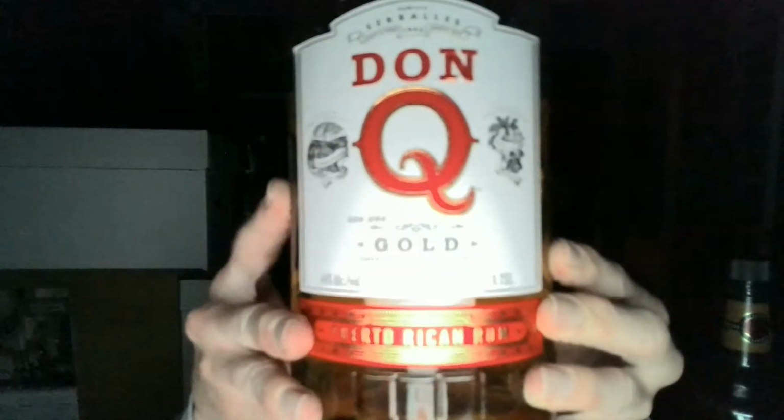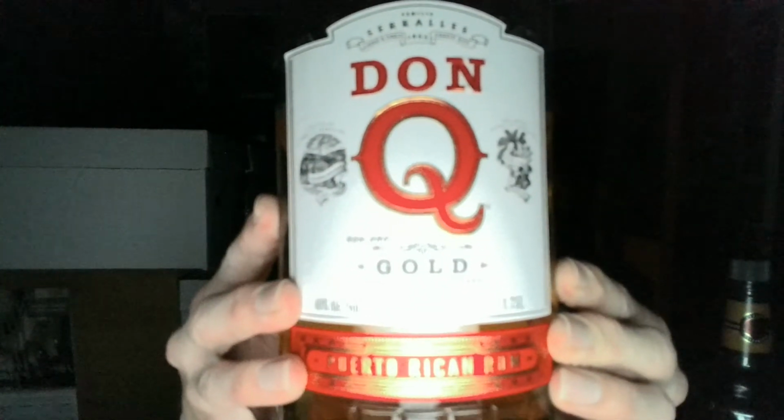Hello and welcome to this overnight taste challenge. It's raining outside and the radars are not even showing rain. So that's okay. AccuWeather is not always so accurate.